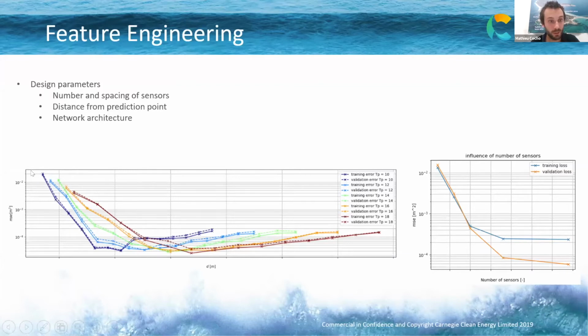And you can see that the optimal distance, which is shown by the smaller error, varies with the wave period. If you place the sensors too close to the prediction point, the error is high. If you place the sensors too far from the prediction point, the error becomes high again. So there's an optimum point, which is dependent on the wave period. And if you want to be able to predict all waves at one given deployment site, you need to find a compromise as to where you place the sensors.